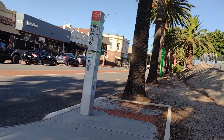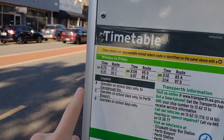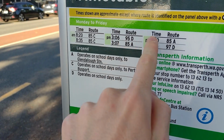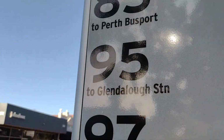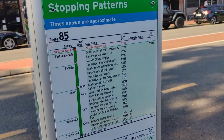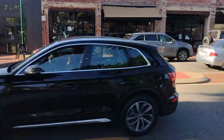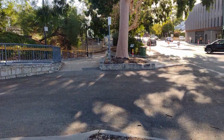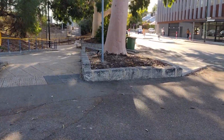Here on the street there's a little bus stop for school services, which you can see it's only 6 of them a day, although these are regular routes so you can use them if you want to, although it's obviously not marked as a bus interchange because this is so minimally used, but there's quite a lot of stopping patterns for this. This is Railway Parade right here and the West Leederville commercial area. So I'll show you the sign that I was talking about here on the street just over there.